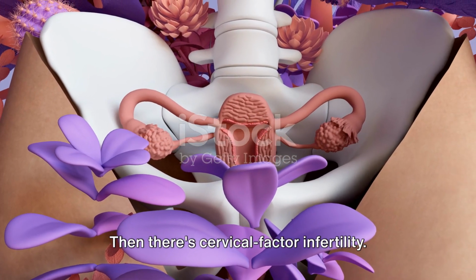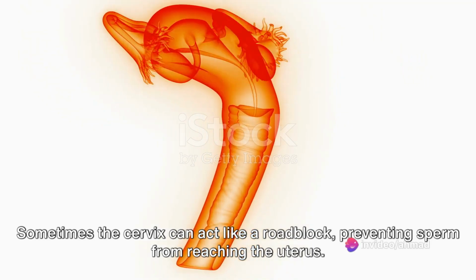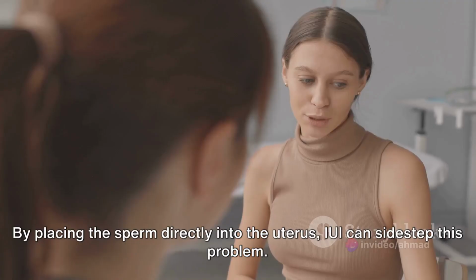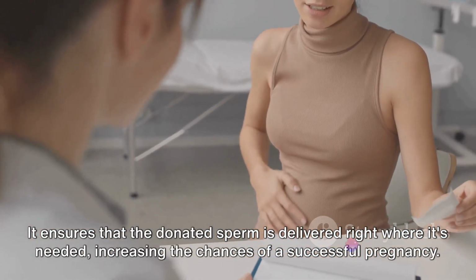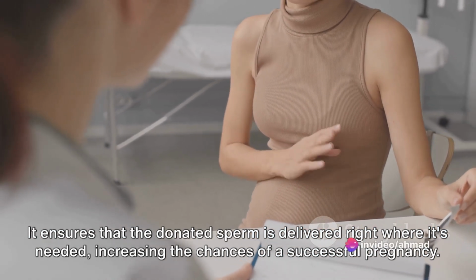Then, there's cervical factor infertility. Sometimes the cervix can act like a roadblock, preventing sperm from reaching the uterus. By placing the sperm directly into the uterus, IUI can sidestep this problem. IUI is also an option when donor sperm is used for conception. It ensures that the donated sperm is delivered right where it's needed, increasing the chances of a successful pregnancy.